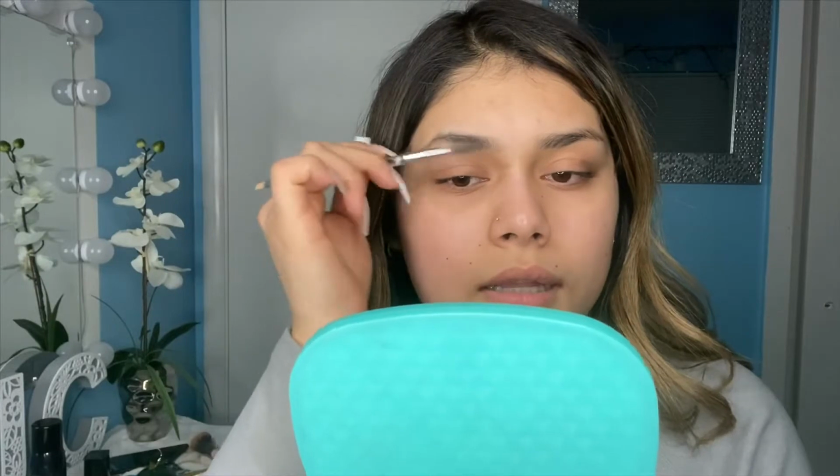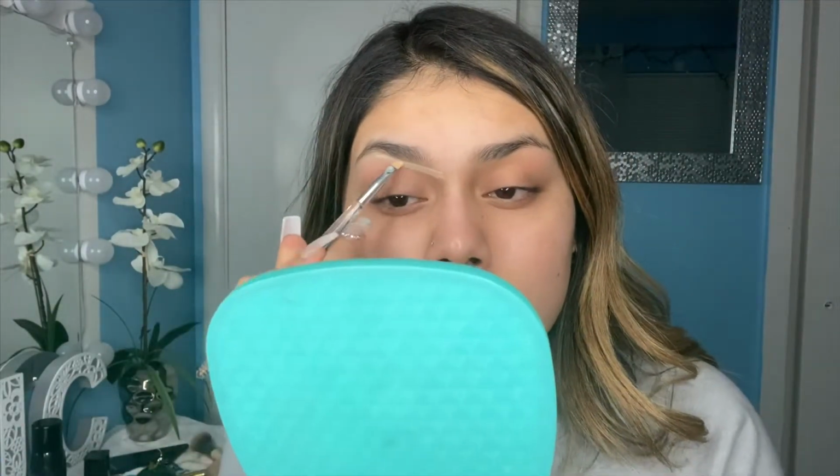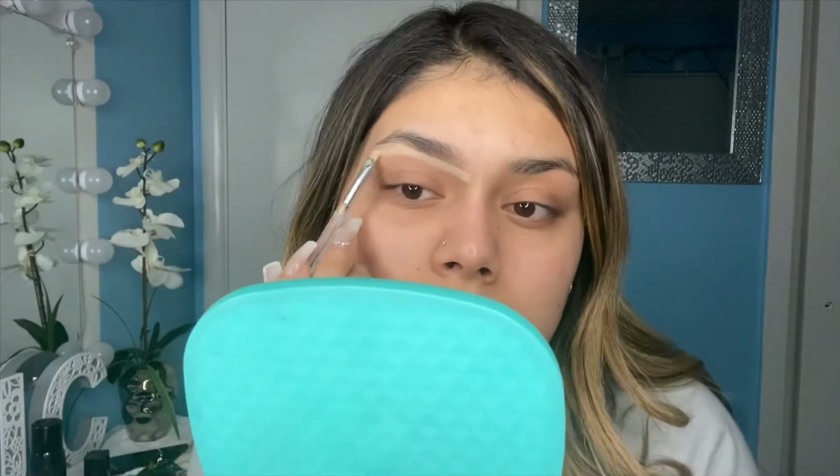So we're gonna go ahead and use this one right here. It's the e.l.f. 16-hour camo concealer. Go ahead and shape out my eyebrows. This is what I've been doing lately. Instead of going in with my powder or whatever I'm using, I go in with the concealer first. It doesn't look too good right now yet, but it'll look good at the end.